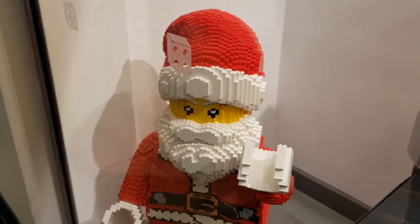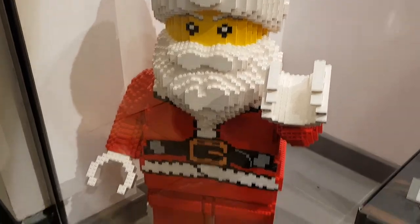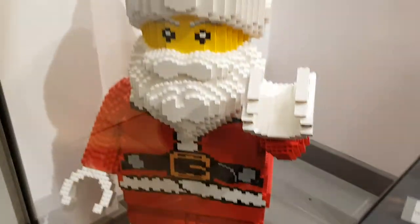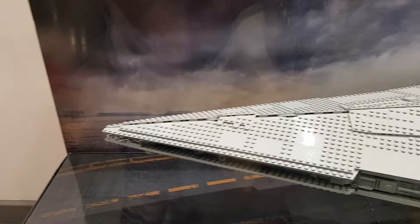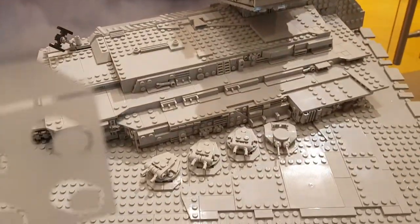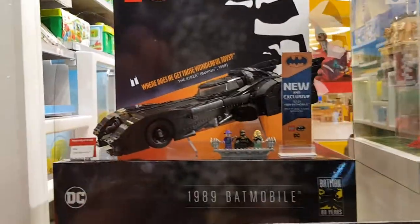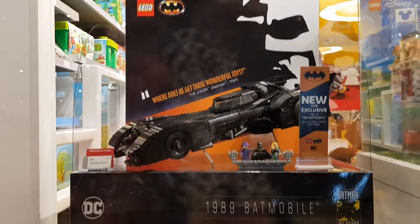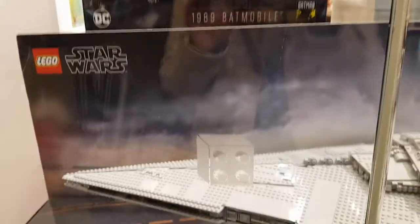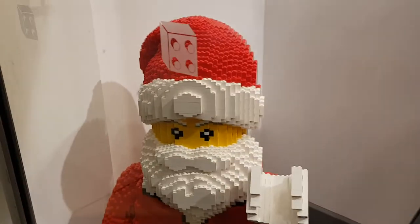Guys, guess who I found in the window display? It's Santa, all made out of Lego. It's really, really cool. And then, right next to it, there's this awesome Star Wars ship. Oh yeah. And there's also a Mickey Mouse train, and a Lego Batmobile. So guys, all of these sets are really, really nice and really, really cool. But my favorite thing here in the window display has to be the Santa Claus.